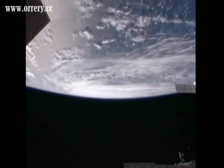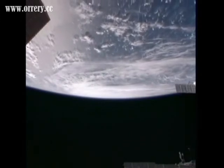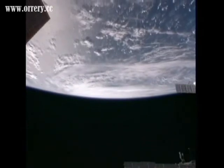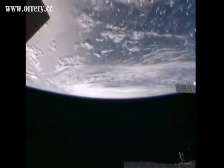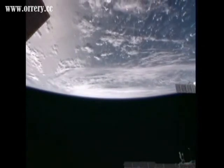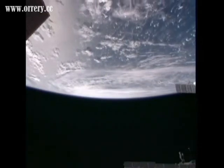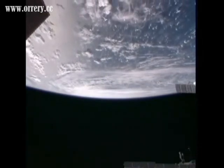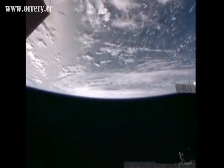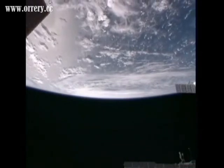Wow. Is there any word on the expectations for further strengthening before additional landfall? Well, Mike, right now they're still holding it at a very strong Cat 3 with maybe a little more strengthening, but they don't expect it to reach Cat 4.